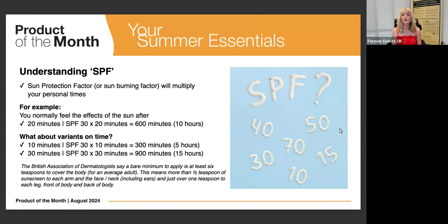So it is really important that you understand it's about reapplying at least every 2 hours or as and when you need it. And also to make sure you put enough on. As you can see at the bottom, the British Association of Dermatologists say a bare minimum is to apply at least 6 teaspoons to cover the body of an average adult.